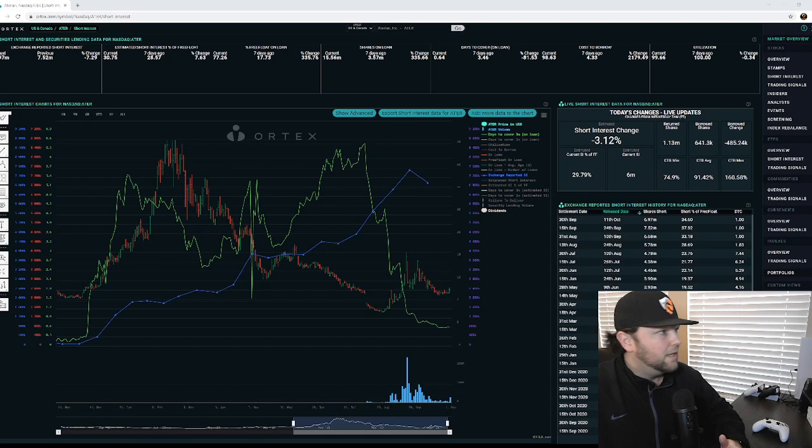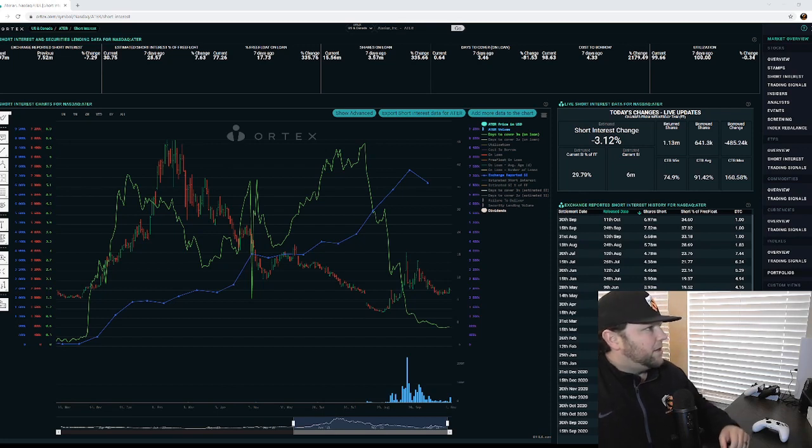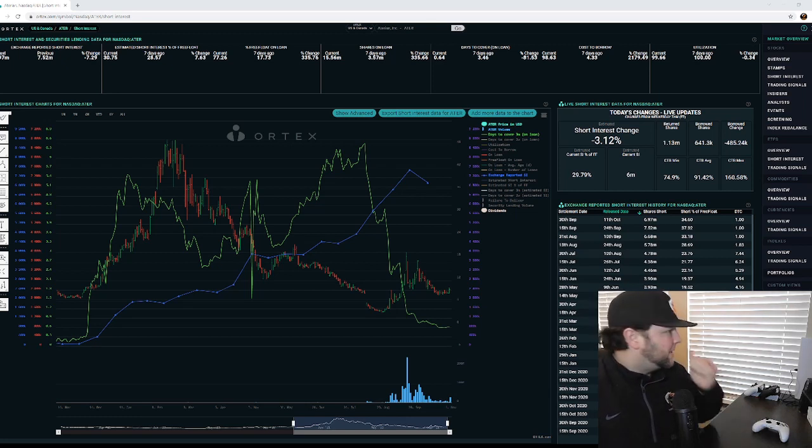ORTEX today. So for Ater, utilization is down 0.34%. It's basically still maxed out though. From the 7 days prior, it was at 100%. Right now it's at 99.66%. Cost to borrow is up 2,179% at 98.63%. I don't think I've ever seen a 4-digit number before on ORTEX, so that's kind of crazy.